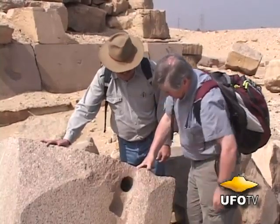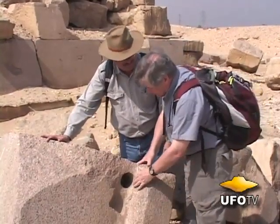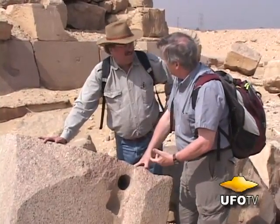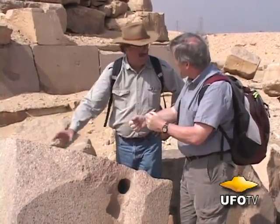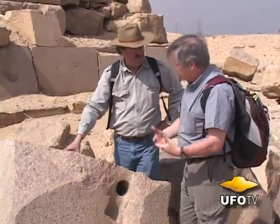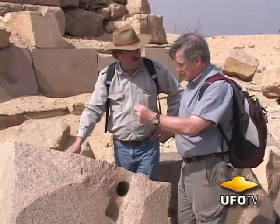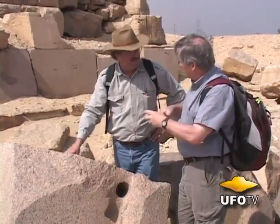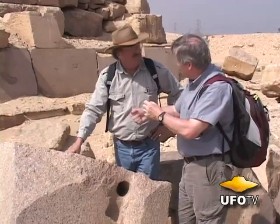And what is the mainstream explanation for a hole like that? The mainstream explanation for doing this kind of work is to use copper and sand, and essentially rotate the copper in two directions with a bow drill. A hollow copper tube attached to a piece of wood, where you rotate the wood and the copper by wrapping string around it and attaching the ends to a piece of wood, like a bow and a drill. Right, and then you just rotate it that way.